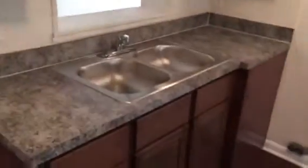Bedroom number one. Back down your hallway and into your kitchen. We will install appliances when tenant moves in. Off of your kitchen and your living room will be bedroom number two.